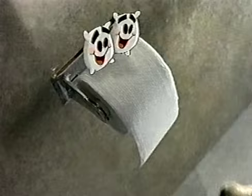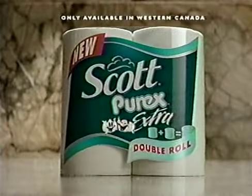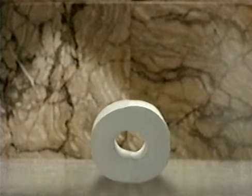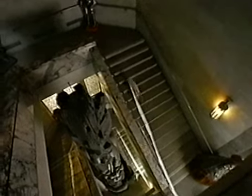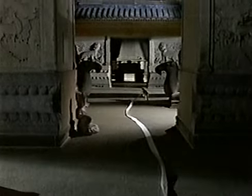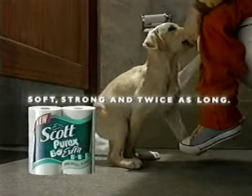Hey, this way. Introducing new Scott Purex Extra. It's as pillowy soft and strong as ever, but now it's also extra long. In fact, it's a double roll. I'm coming, I'm coming. This Scott stuff never runs out. Scott Purex Extra. Soft, strong, and now twice as long.